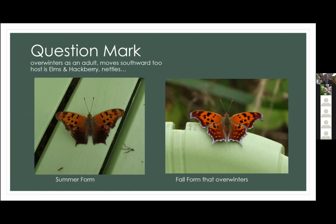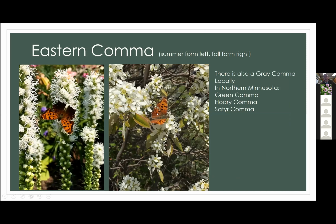And here I should have a picture of the underside of the wing. The question mark literally has, on the underside of the wing, a little hook with a dot of silver that makes a question mark. And the eastern comma has a little comma, again, on the underside. These are the upper sides of the butterflies. The eastern comma is the same way. It's the adult butterfly that overwinters, and it's this form here. You can see in spring, nectaring on serviceberry flowers, this butterfly did overwinter.